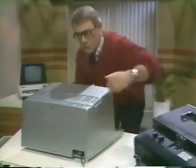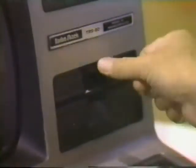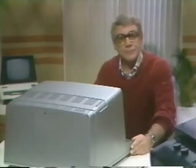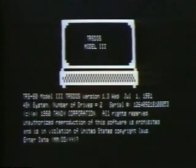Okay, the switch on will be in the back. Oh, no. On the side. Okay. Flap up. Disk in. Flap down. Now what? You see the orange button? Press that. Orange button. Oh, here we are. Well, what's all this? It's not really meant to be read. It's just copyright information. The accounting program is coming up in a moment.